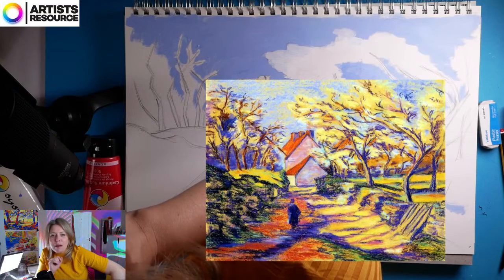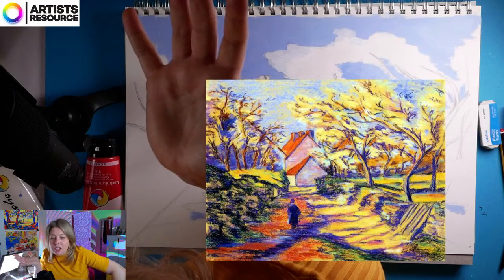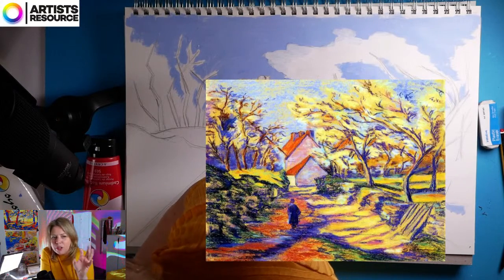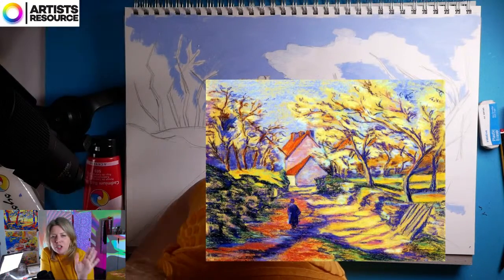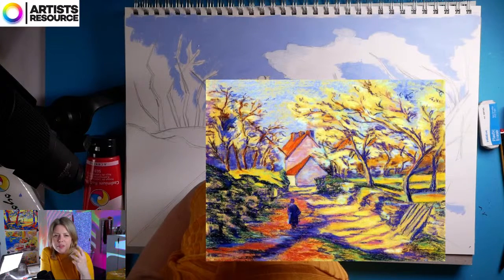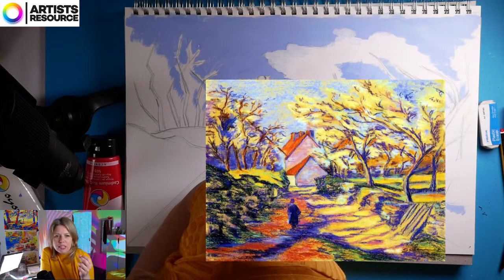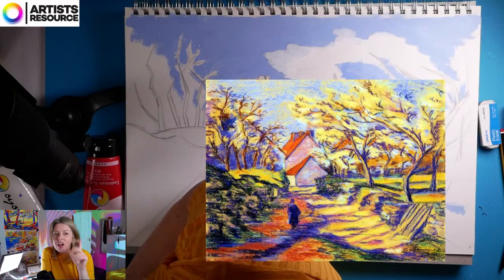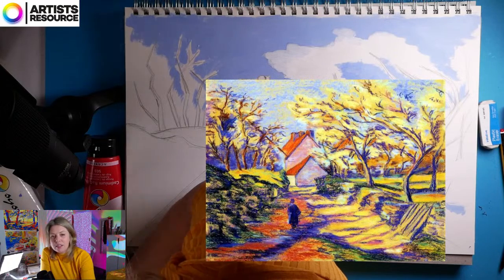This would be fun in oil pastels too. It really would. I can't use my gouache? Of course you can. You can use whatever you like. I think it's got a real oil pastel-y kind of look to it. It was done in oils, but I think this has just got a really lovely, vibrant look. It is a Fauvist artwork. It's one of the earliest Fauvist artworks, actually.